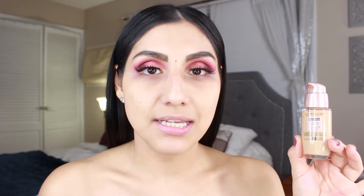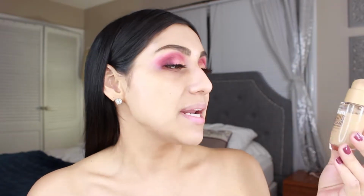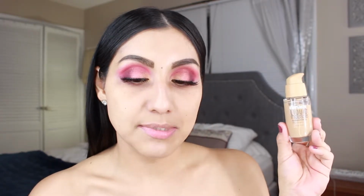All right, so moving on to foundation, I'm super excited. This is the Maybelline Dream Satin Liquid Foundation and Hydrating Serum. This is actually perfect for me to test out right now because my skin is, again, feeling a little bit dry. So this has a hydrating serum, which is a good thing, and it's a satin finish. So super excited to try it out because I don't know if you guys have seen all my other videos, but I did mention this other foundation a couple times and it's pretty much the same thing, but this one's satin and this one is a liquid mousse. So I do like this one.